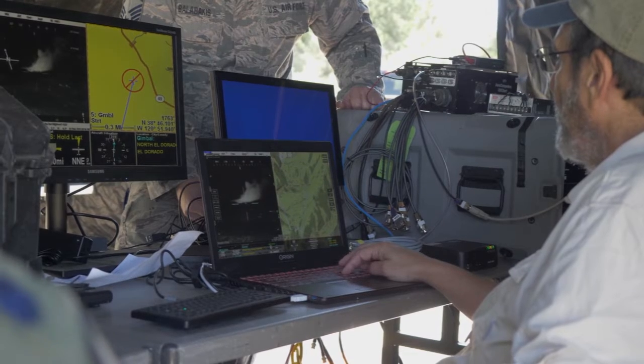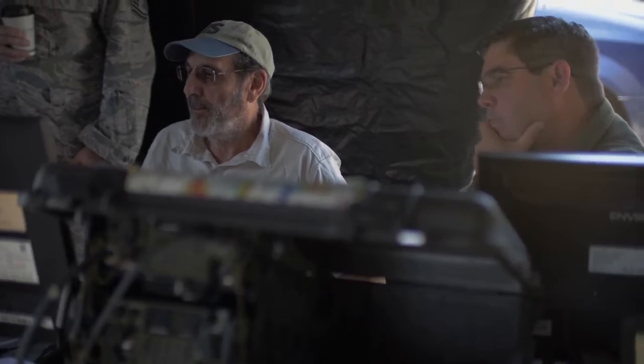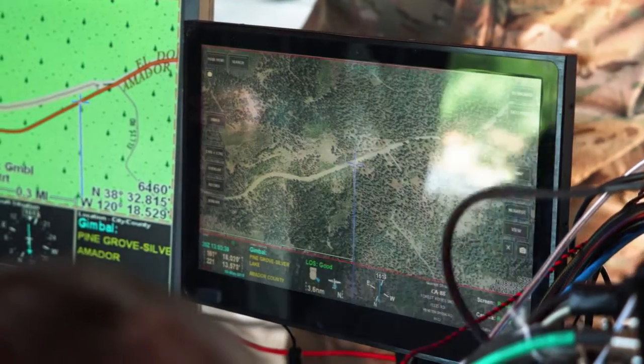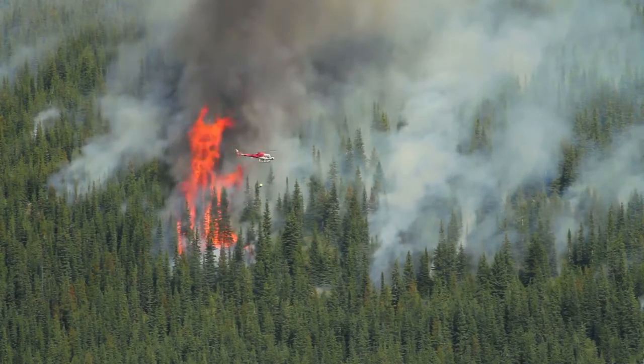Prior to having the capability, we would draw by hand basically where the fire perimeter approximately was. Now, with the MODIS data being pulled in, we're able to see irrefutably where that fire was last known to be. So look, here's what it looks like. Remote sensing application has been a game changer.